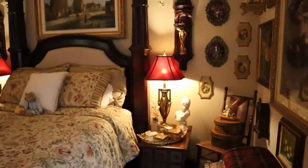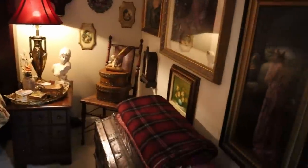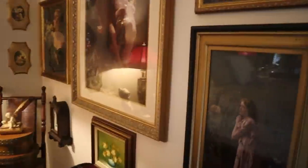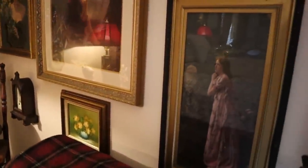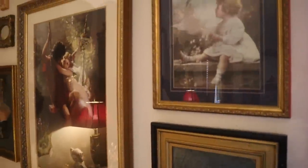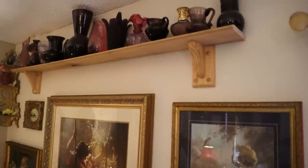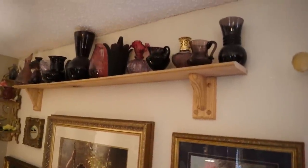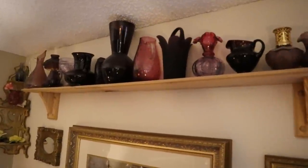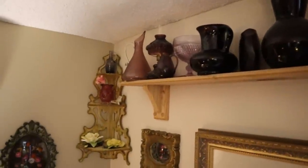And all the lovely Victorian pieces. The trunk full of memorabilia like grandma's blankets and afghans, hand sewn and handmade baby blankets for the kids. We keep all that sentimental. Not every one that they ever had, but, and then Angela's amethyst collection. We have that video if you haven't seen it.